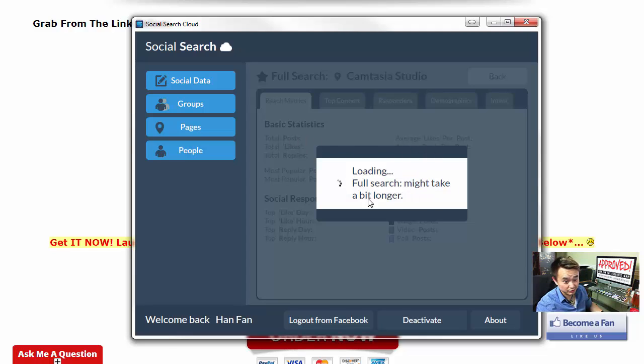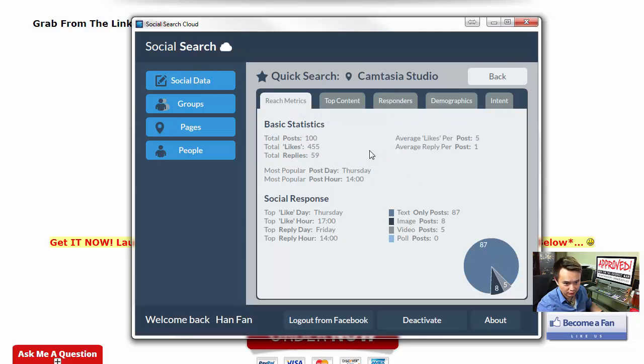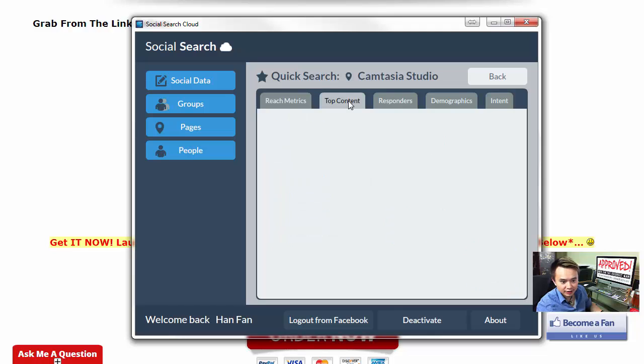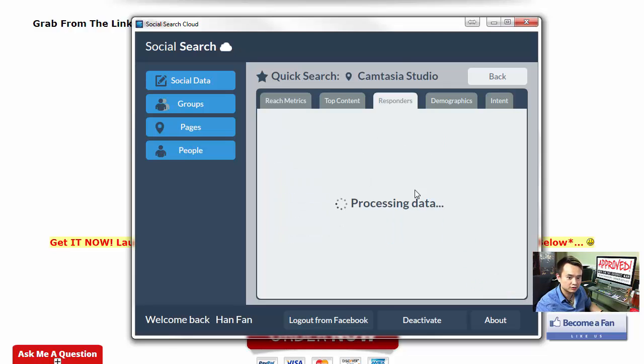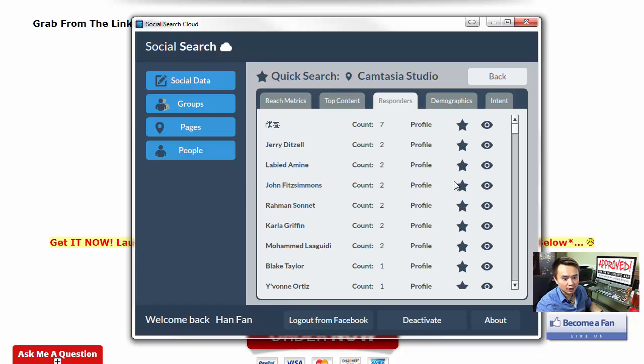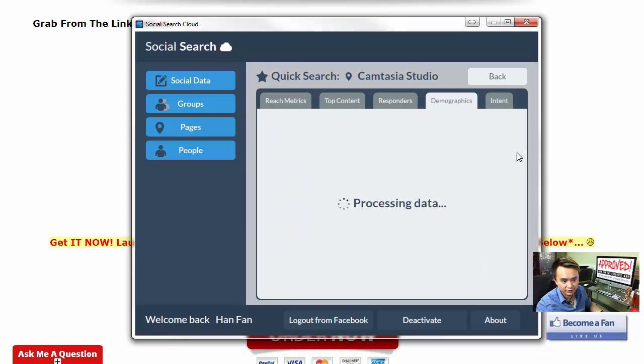By the way, if you don't want to wait, and if you already searched, you should go to the social data and hit select. But let's just let this thing run for now. Actually, to save time, let's go to the data itself here. It's already done, right? So again, you have the same metrics. You can study how many likes, how many posts, how many comments, what time is good to post, and who the popular responders are. Here you go. What's the demographic data?